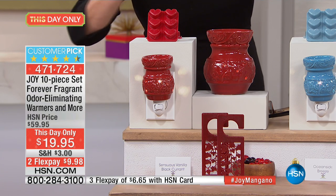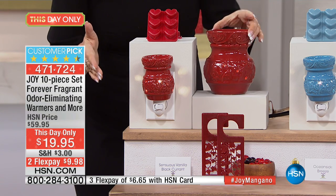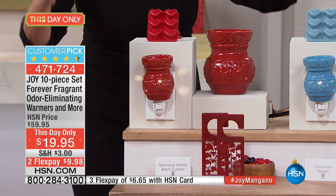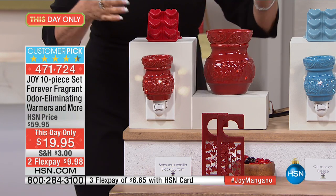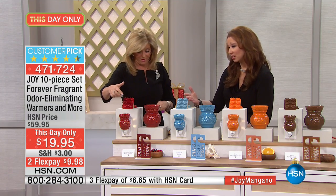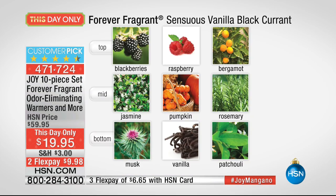I'm gonna go through the scents very quickly so you can pick. You are getting so much. You are getting the ceramic wax warmer that you plug in. You're gonna get 2 years of odor elimination and fragrance. Hey, you are getting the plug-in. As we start off though, this first fragrance, which by the way, I've been waiting for that vanilla black currant to come back. Yeah, the sensuous vanilla black currant. 200 only. Oh my gosh. 200 okay, only.